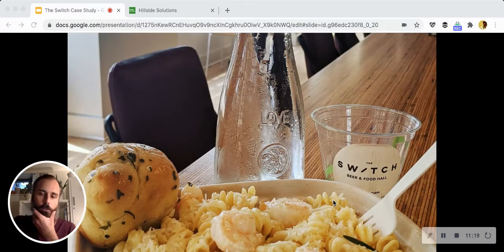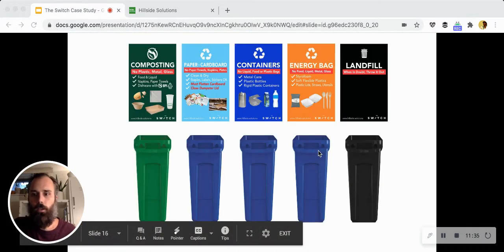And in their case, one of the issues they ran up against is that for whatever reason, at this point, you can't brand your own compostable cup. So we helped find a compostable sticker that they could put their logo on and then attach that to the cup, as you see in this photo here.